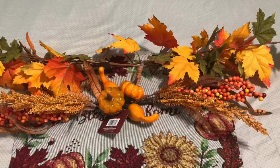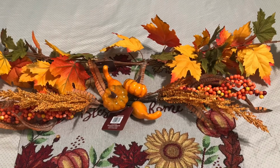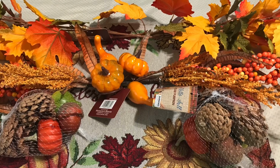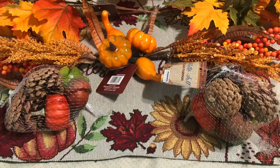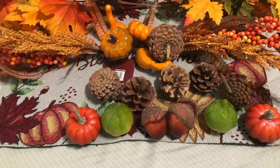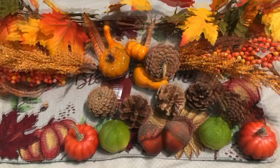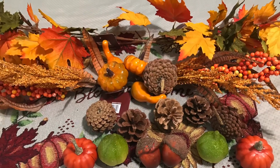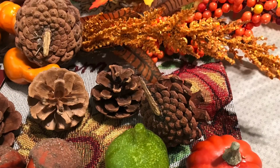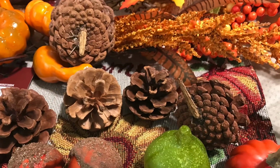I was so excited to find so many beautiful pieces at the 99-cent store. Were they not beautiful? Now keep in mind, they were more than 99 cents. And I also did get some fall accessories to start doing. Look at how these look once I opened them up out of their package. All the pine cones and pumpkins, and so pretty with all the other fall accessories that I picked up. I cannot wait to put them in my fall arrangements.